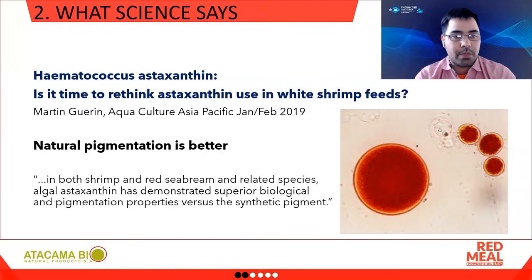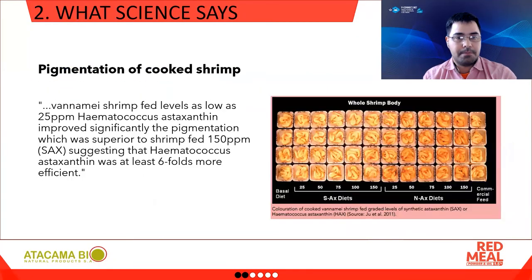And it reads, in both shrimp and red sea bream and related species, algal astaxanthin has demonstrated superior biological and pigmentation properties versus the synthetic pigment. So one relevant point that is addressed is the performance of both sources for pigmentation, which would be the baseline for comparison. In this aspect, the article reads, Vannamei shrimp fed levels as low as 25 ppm Haematococcus astaxanthin improved significantly the pigmentation, which was superior to shrimp fed 150 ppm of synthetic astaxanthin, suggesting that Haematococcus astaxanthin was at least sixfold more efficient. In the picture here, you can clearly see that synthetic astaxanthin diets at 150 ppm, the one here on the left, do not achieve even the first level of pigmentation with natural astaxanthin, with only 25 ppm.